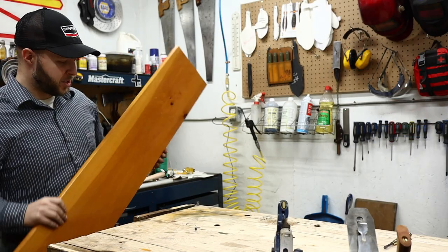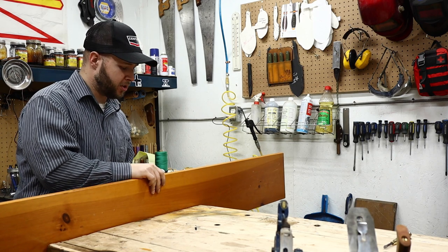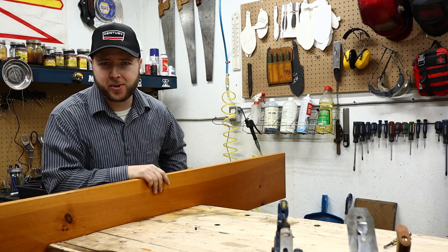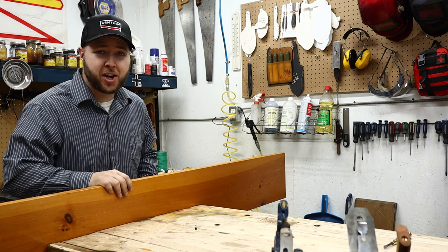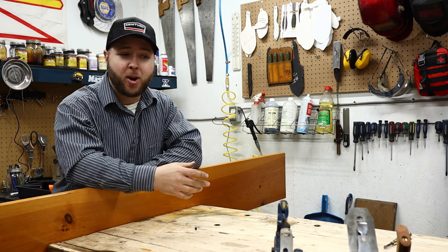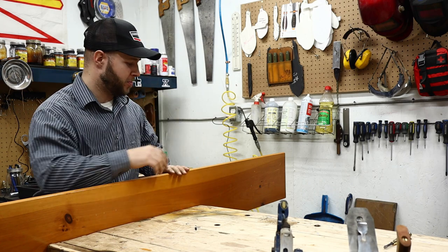Now, this project is going to be special to me for a couple of different reasons. First off, we get to use our precious hand tools, and I don't get to use them often anymore. There was a time when I didn't own any power tools, and the only work that I did was with hand tools, and that just doesn't happen so much anymore.